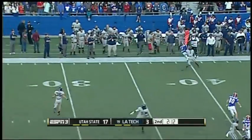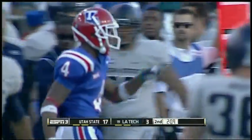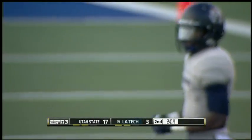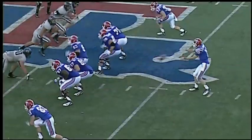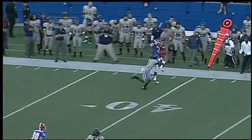Cameron throws for the stick. Patton's got it and appears to have the first down. He runs out of bounds right at the 40-yard line. That's a long throw all the way across the field. 15, 18 yards downfield, the deep out. Great pass protection. They did a great job picking up the loaded front.